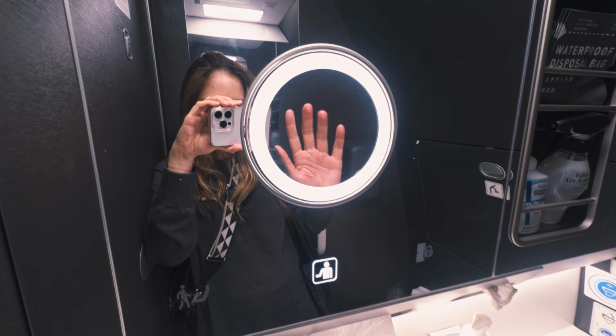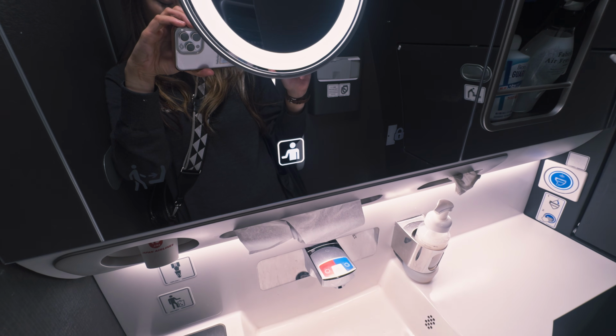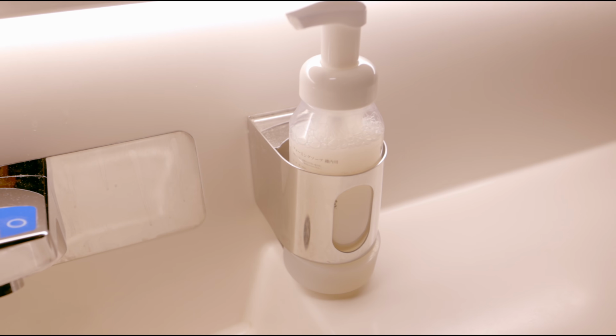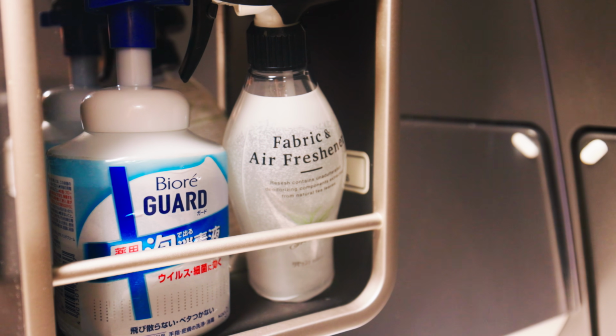Premium economy passengers have access to 2 washrooms located at the back of the premium economy cabin. The washrooms were kept spotless throughout the flight, but other than some basic hand soap, fabric and air freshener spray, and Biore Guard, which is hand sanitizer, there wasn't any other amenities.